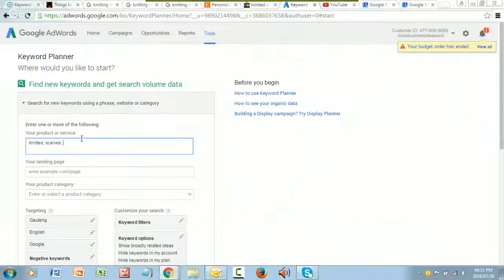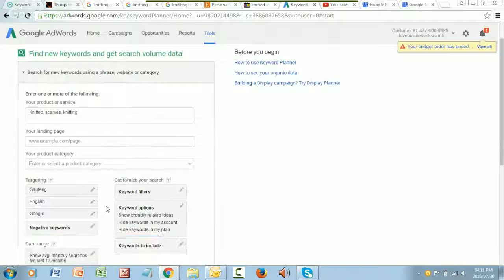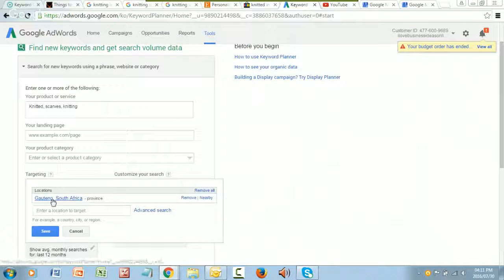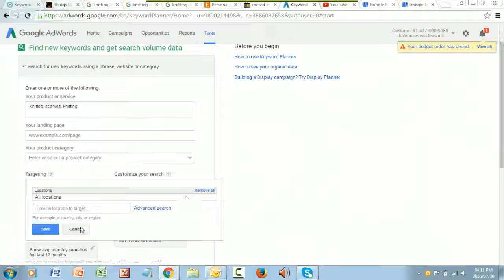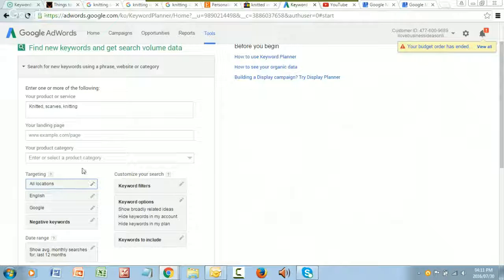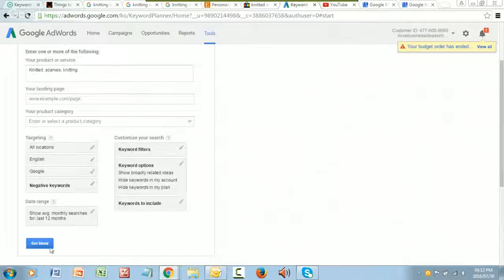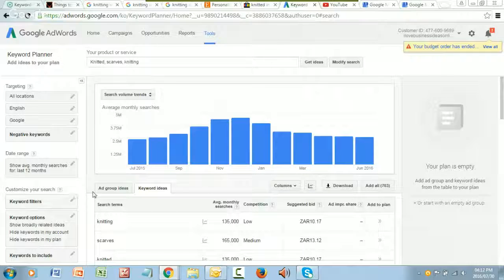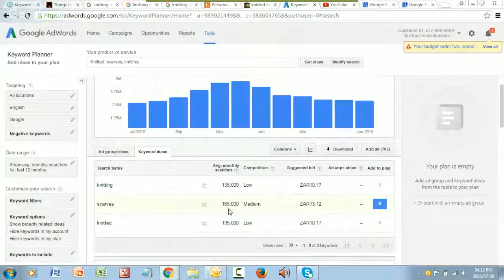I'm going to do knitting as my, these are called seed keywords, right? So I could even do, no, let's just leave it at that. I've obviously been in keyword research for my local province, so I've got to remove that. I think all the rest is cool. So you click at ideas. Now, with a seed keyword, you're just trying to see what the world is looking for. So they're looking for a lot of scarves, knitted.